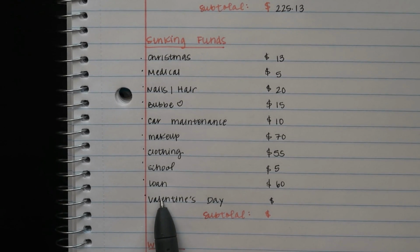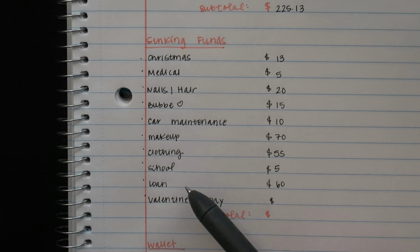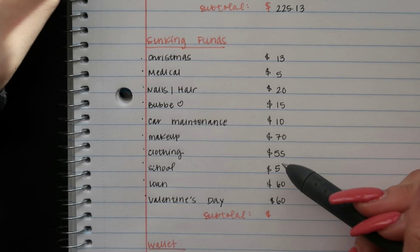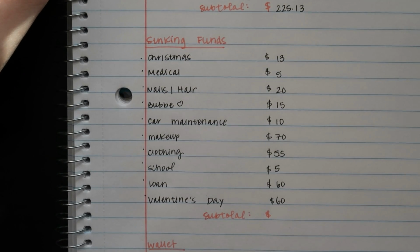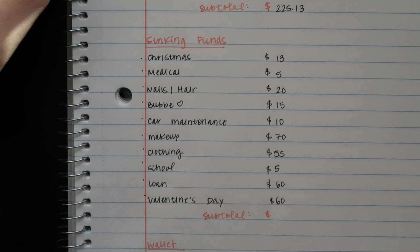And then this isn't really a sinking fund, I just kind of lumped it in here, but I wanted to budget for Valentine's Day, so I budgeted $60. So that is going to bring our sinking funds subtotal, if I did the math right, to $253.